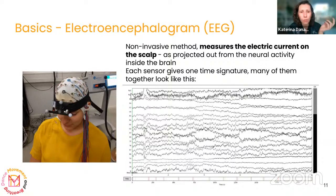And when you have many of them, so FP1, if you can see here, FP2, these are sensors here in the front. And they are very messy, as you can see, because they also record eye movement. This is also a sample from my own data, and this is how the EEG activity looks. It really looks like a signature, if you try to remember what an EEG signature is. There are all these lines.